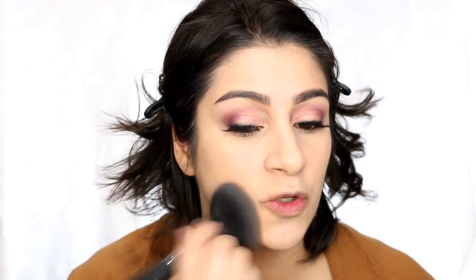For my face, I'm using my Mineralize Skin Finish in Medium Plus from MAC. This is again in my use up. I'm not going to share with you guys what it looks like, but I'm trying to use this because one, it is my oldest powder, like I mentioned, and two, it does not work in the summer. This does not hold my oils at all. So this is perfect in the winter when I don't want something too mattifying. So in the winter time is when I'm using this.